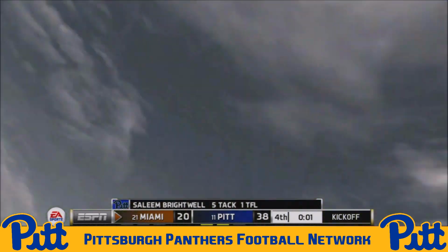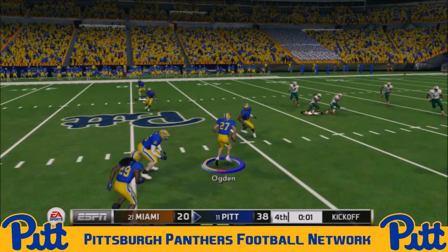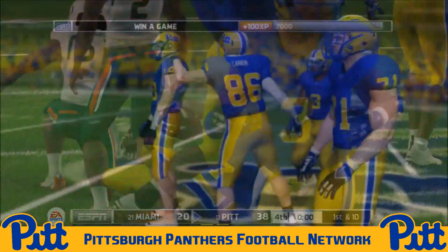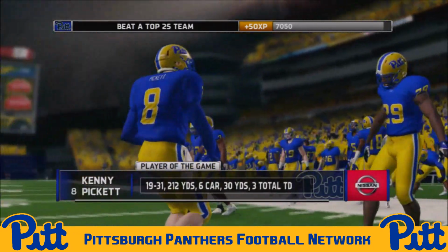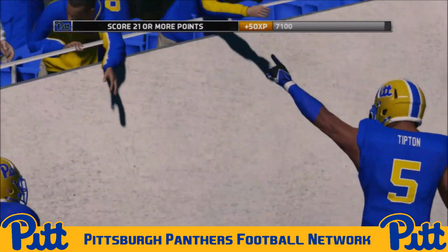1 second to play. Miami, for no reason other than just they really felt like it, decides to go for an onside kick. Benjamin Ogden recovers it, takes a knee, and the Panthers have won the ACC Coastal Division for the 2nd year in a row. We'll be heading back to Charlotte to face either NC State or Wake Forest.